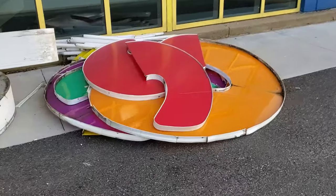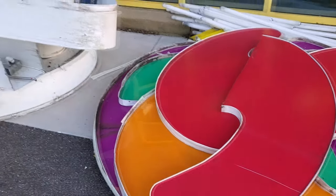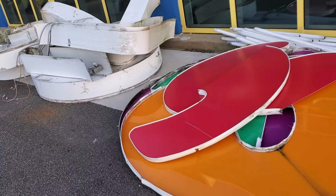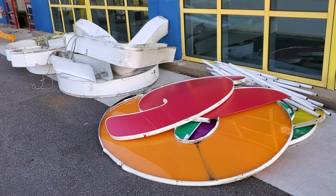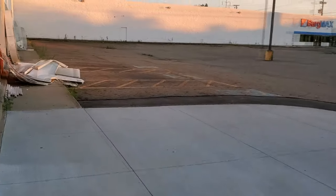Okay, well, let's venture out here and check out the other letters before it gets dark. Man, they're huge. Look at this, guys. These are the letters right here. Amazing how absolutely huge they are. That is crazy. Let's go look at the ones on the side here.